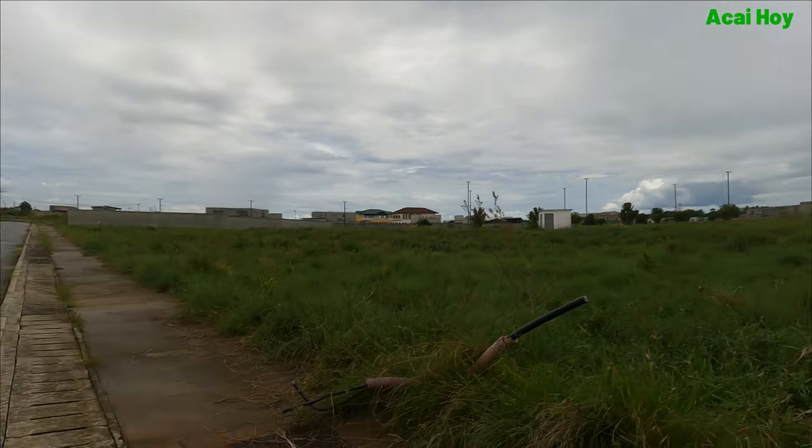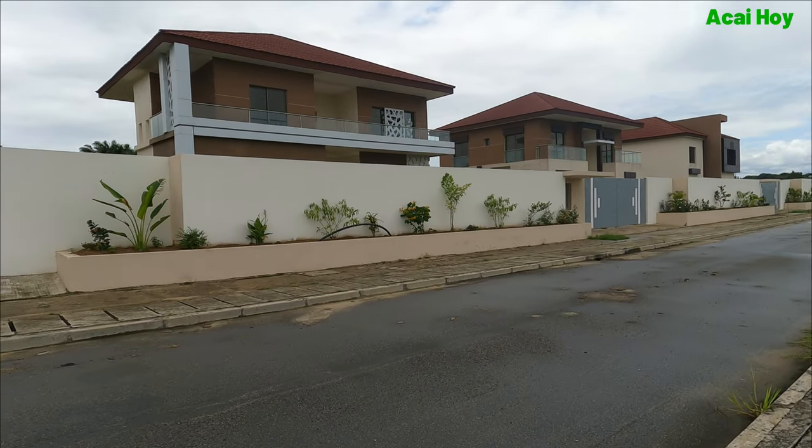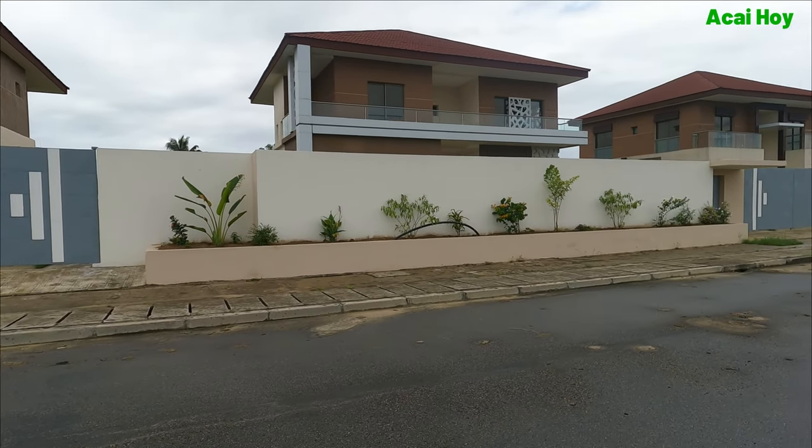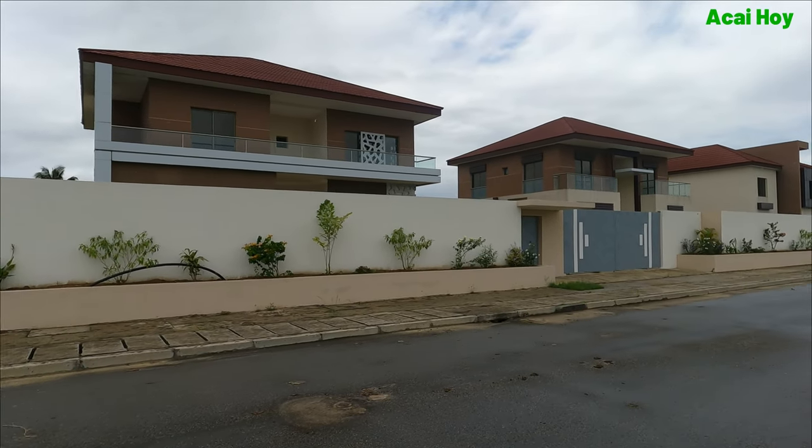But this is actually where the Ridge Height is. Everybody here is doing their construction, they are building here. The place already has electricity, power and water, and they also have internet, everything is well laid out. These are some of the houses that are finished, but they are just remaining to be furnished. They are not yet furnished.